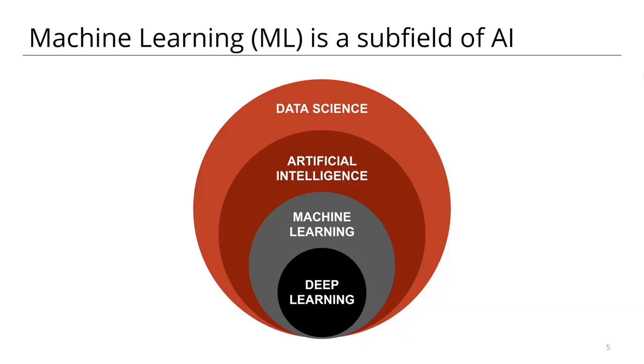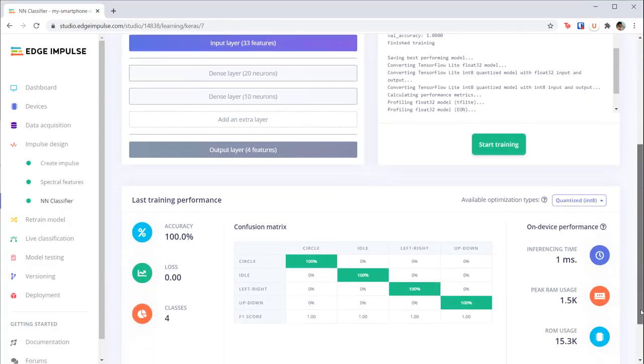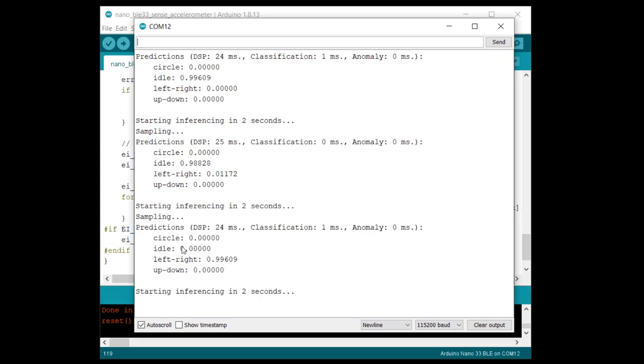In this course, my fellow lecturers and I will introduce you to important machine learning concepts and how you can apply them to your embedded projects. We'll go over what is AI and machine learning, how to collect data, extract features from that data, train a machine learning model, and deploy that model to an embedded system. In this course, I'll show you how to create two different demo projects using your smartphone or an Arduino. The first is a gesture recognition device, and the second is a speech recognition system. You'll also be asked to modify these projects for your own use cases.